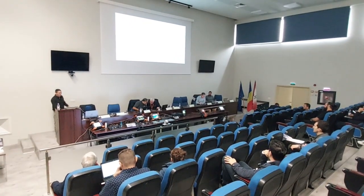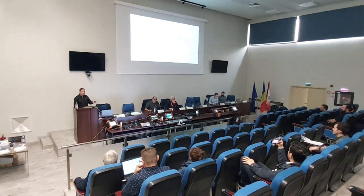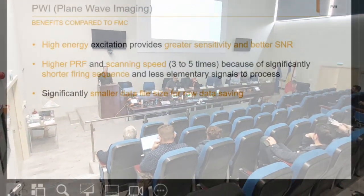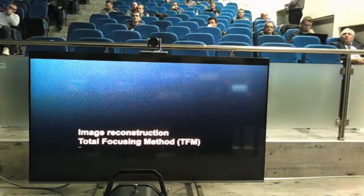Again, if you look at plane wave imaging, we have much higher energy, and we have better signal to noise ratio because of the higher energy. We can go up to higher pulse repetition frequency, PRF, meaning we can increase the scan speed by 3 to 5 times, and this is for TFM. We'll have a look at TFM later and how this can be valuable. And also we have significantly smaller file sizes, as I've said before. So this is all on the excitation modes.